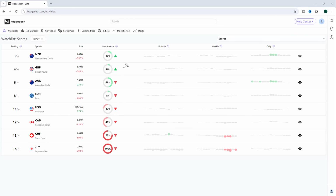Okay, so moving on to the portfolio selection part, you can see we do have the New Zealand dollar and the pound as the only two currencies here with green performance wheels, and they're getting stronger. That means their performance metrics are bullish and they're becoming more bullish. So to the long side, I do like the New Zealand dollar and the pound, and also the third currency to the long side would be the Australian dollar. Pretty strong performance metrics, although it's getting weaker.